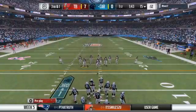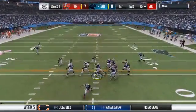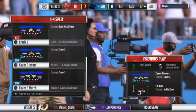I think he knew right away that he wasn't going to get to his primary guy. I think he read that as soon as he got to the line of scrimmage, knew where the pressure was going to come from, and said, I know how to beat that, and that's what he did. They only get 2 there, but on 3rd and 1, that's all they needed to keep the drive going.